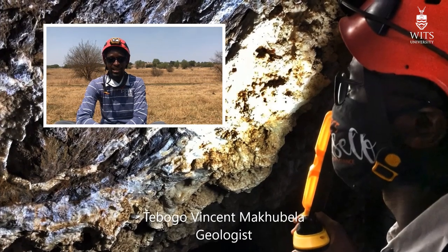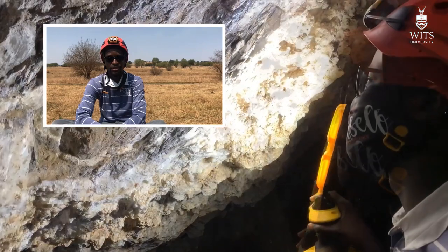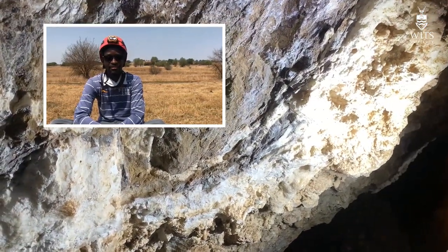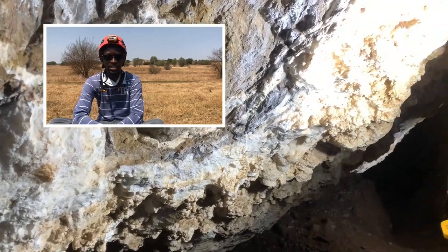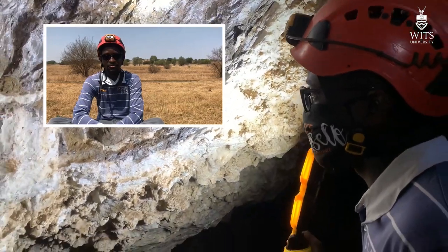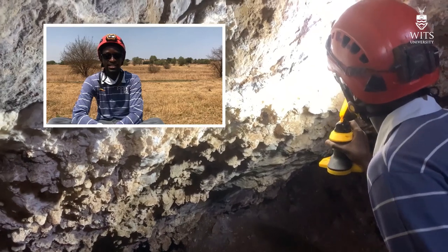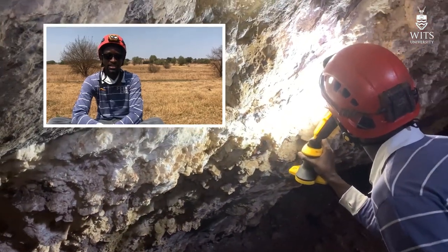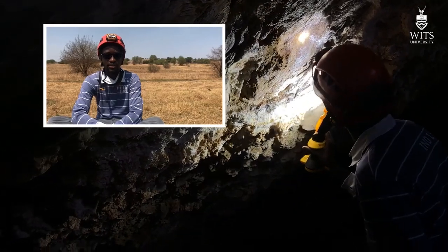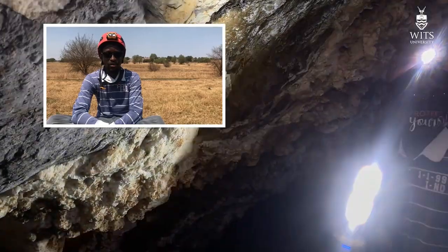I am Tebogo Vincent Makhubela, a geologist and lecturer at the University of Johannesburg in the Department of Geology. I have been working in the Rising Star for some time now. I completed my PhD here, and now I am back in cave chamber 105 to do some interesting studies there. Mainly it will be the dating of the new deposits that we have found, which have some very interesting fossils, and trying to figure out the cave geology, which seems to be a bit complex at the moment.